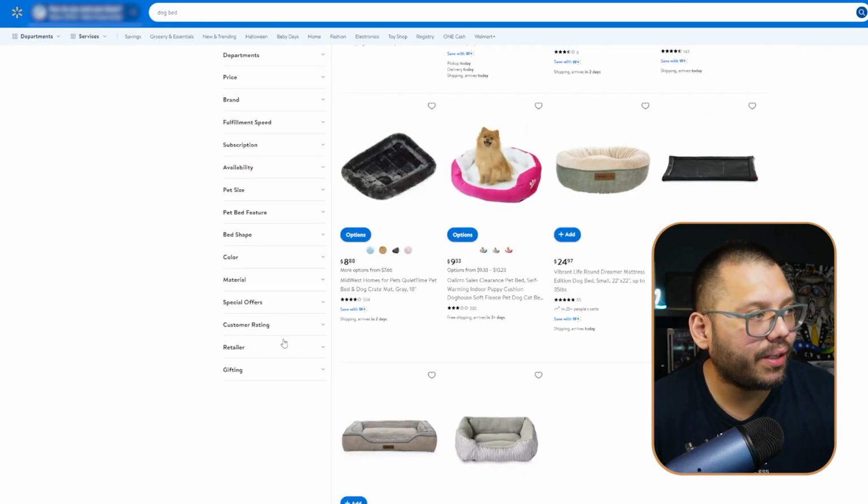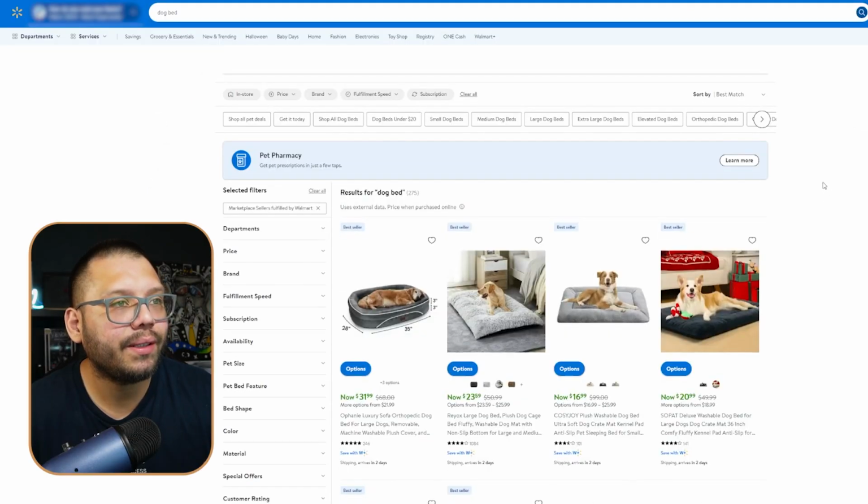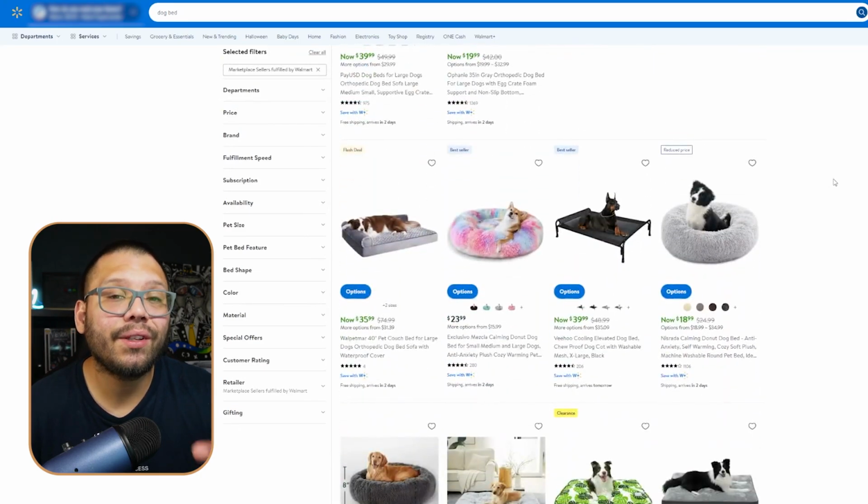Now, the other option that you have is simply go to retailer down here and switch over to pro sellers or marketplace sellers. Let's do the marketplace sellers. And now you can see all of the different products that people are selling on here that aren't selling through Walmart. So Walmart isn't going to be the ones that are actually selling this. It's going to be third-party sellers.